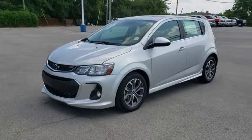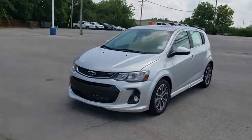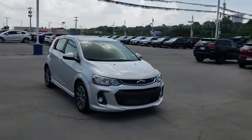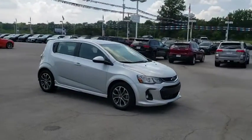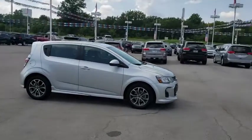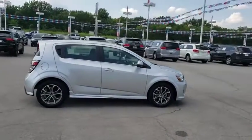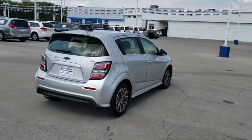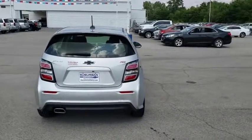We are pleased to show you the 2019 Chevrolet Sonic. The taut, strong body line and powerful stance of Chevy Sonic allude to the power you'll find under its hood. Throw a little extra power into the mix with the available turbocharged engine. So where's the sweet spot? Behind the wheel. Here are some of this vehicle's great options.